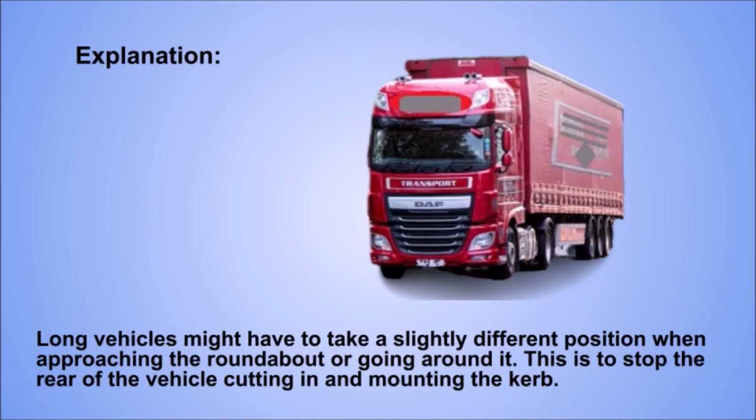Explanation: long vehicles might have to take a slightly different position when approaching the roundabout or going around it. This is to stop the rear of the vehicle cutting in and mounting the curb.